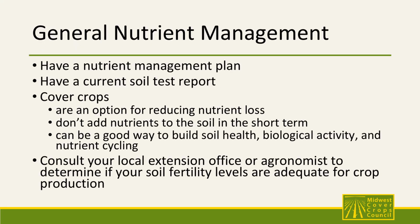So just very basic nutrient management. We encourage you to have a nutrient management plan that has a current soil test report. That's going to make all the difference with your cash crop. And then as you add cover crops, that's going to get a little more complicated, so we want to make sure that we cover those basics from the beginning. Cover crops are a great option to reduce nutrient loss. They don't necessarily add nutrients to the soil in the short term, but over the long term, they're a good way to build soil health, biological activity, and nutrient cycling. So again, consult your local extension office or agronomist to determine your soil fertility levels and if they're adequate.